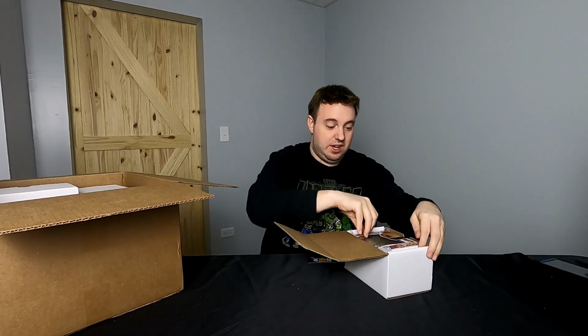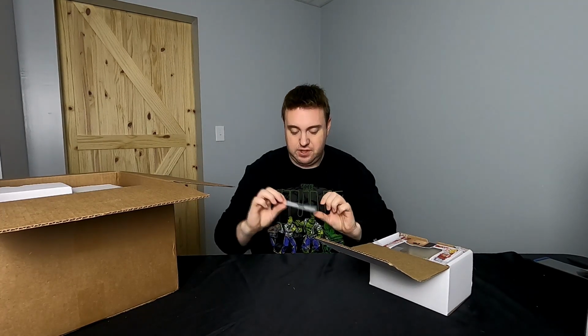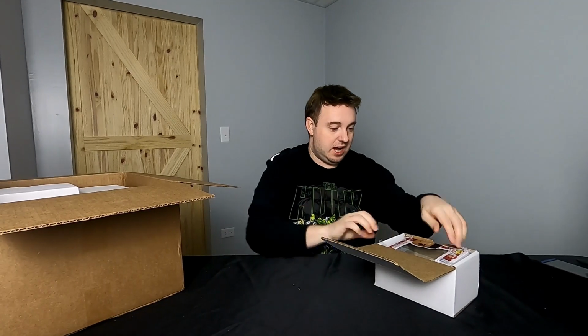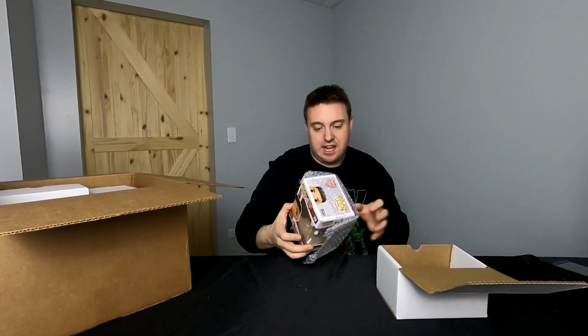So Lucas, okay, it's actually a soccer one. This is the first time that I've received a soccer one. This one here is going to be another common Funko Pop. Again, box condition, I mean, they package these so well.